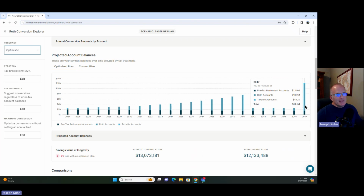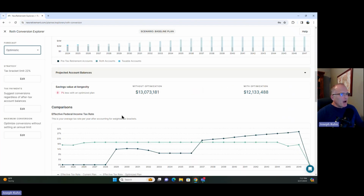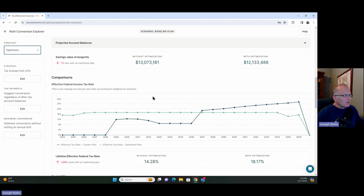This person basically is going to pass on 95% of their assets tax-free to the next generation. Tax-free, whatever you want to do with it. So that is the power of Roth conversions. Again, here's the trap for you. Without optimization, you got $13 million. With optimization, you have $12 million. You may say, why would I do that? I want a higher estate value. One's already paid taxes, one has not. Be very, very careful of that.